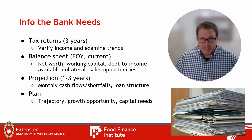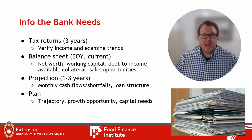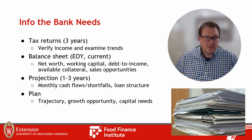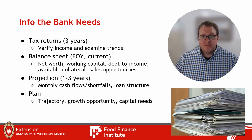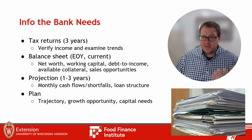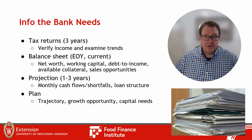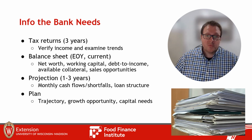Lastly, you're going to need a plan. I hesitate to say business plan because that terminology scares people, but some kind of plan, either in words or in numbers or even written down, that says what trajectory you're on, the growth opportunity that you're trying to take advantage of, and the capital needs that you're going to need to access that growth opportunity. That plan is going to be very essential to be able to communicate effectively to your loan officer, whether that comes as a glossy 40-page document in a 3-ring binder, maybe not necessary, but you are going to have to communicate what you're doing, when, what the risks are, and what your plan is to overcome those risks and provide a successful, profitable business outcome.